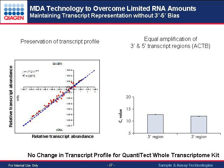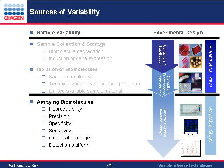With this example, I would conclude the portion or discussion on the pre-analytical steps and would like to come now to variability and new technology solutions, how to overcome variabilities in the analytical steps, mainly as it's related to real-time PCR-based gene expression analysis, covering aspects like reproducibility, specificity, and quantitative range on different detection platforms.